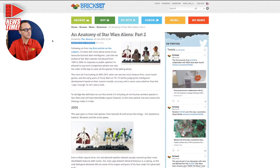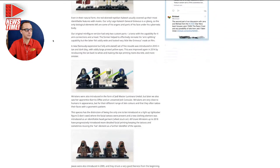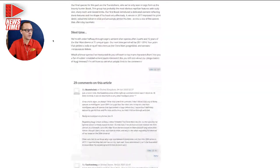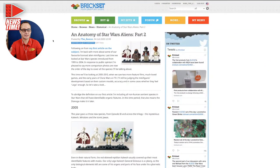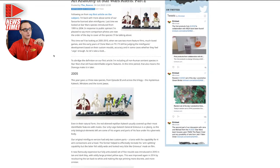Another article that was fun, interesting, is The Anatomy of Star Wars Aliens Part 2. I mentioned Part 1, I think, in the past episode of this news. They're continuing going through different types of minifigures that Star Wars was introducing during different years. So they expand upon this article. Check it out if you are into the history of the Star Wars minifigure. At one point in time, I went through all the Star Wars minifigures for a collection back in the day, and I had all of them in my hands at some point. So it's an interesting progression from the first Yoda head, the first Jar Jar head, up to the more elaborate aliens as of recently. Definitely an interesting article, focusing specifically on the alien pieces in the Star Wars lore in minifigure form. So, check it out, definitely worth noting.